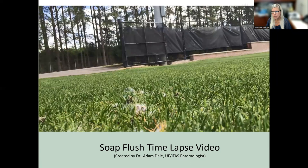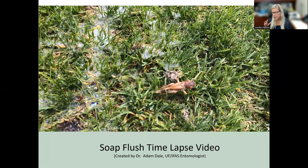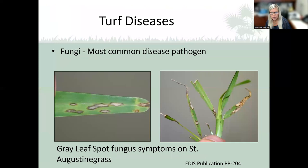Soapy water, there's the mole cricket. For chinch bugs, which are a lot smaller than the mole crickets, it's best to use a tin can that you would take out both ends and put that down into the soil where you suspect chinch bugs and add that soapy water. So let's move on to turf diseases.